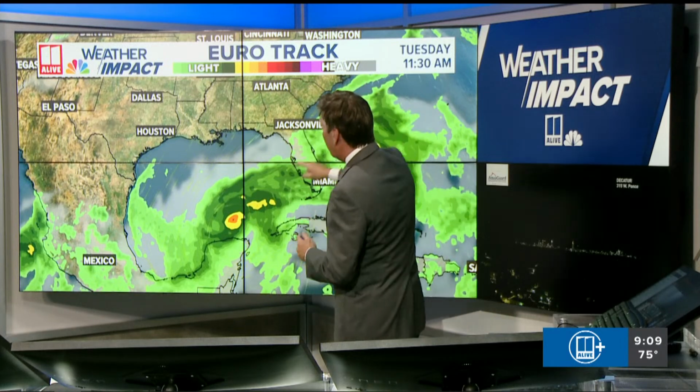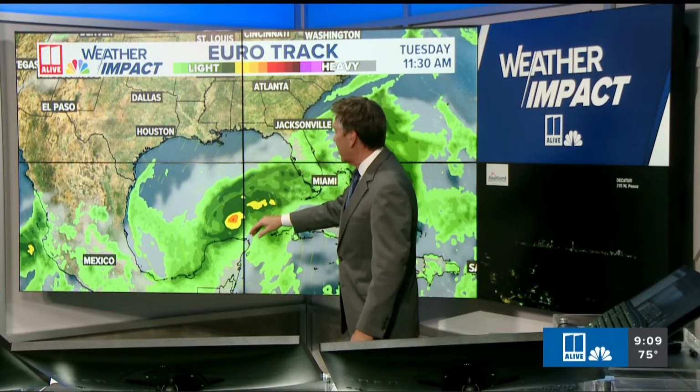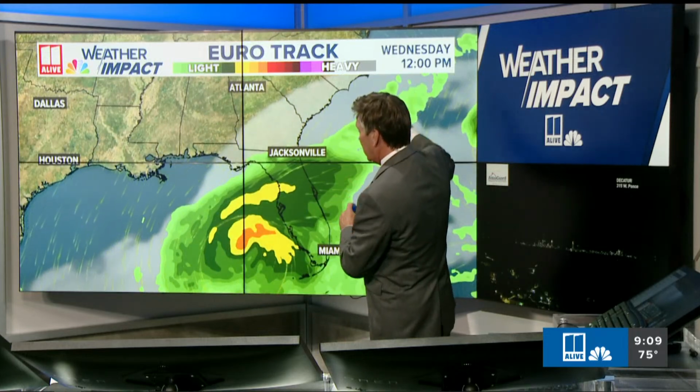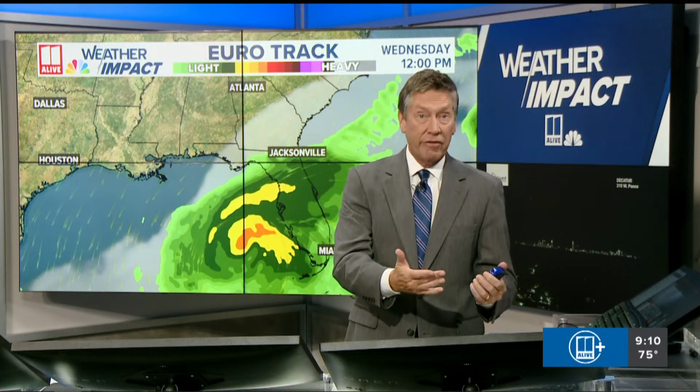But let me go with the European right now and show you what we're watching as we go through this timeline. Here we are tomorrow morning, just before noon. There you see the center of that circulation north of the Yucatan Peninsula, still far from the Florida Peninsula here. It moves on up to the north. This is at noon on Wednesday, still that center of circulation out in the Gulf of Mexico. And this is going to be the time frame when it may start experiencing some wind shear, and we might see the strength of the system come down a little bit, maybe to a Cat 4. And then potentially a Cat 3 at landfall late Wednesday night and early on Thursday.